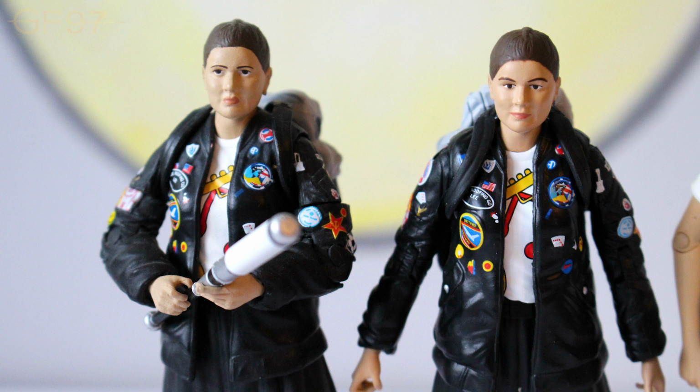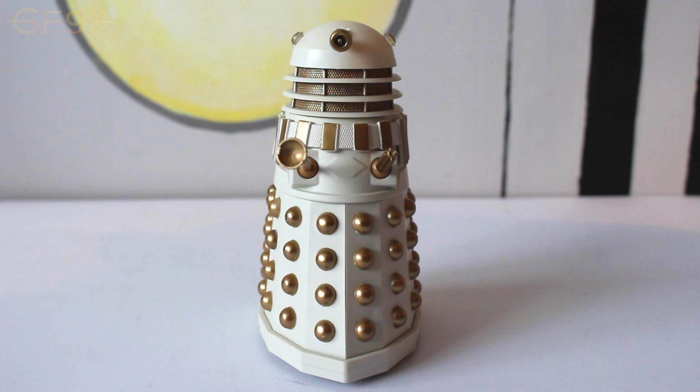Obviously there's minor differences, but the jacket looks exactly the same, and the head sculpt is a vast improvement. Comparing them side by side, you can really see how big of an improvement they've made on the head sculpt. On to the Dalek now.